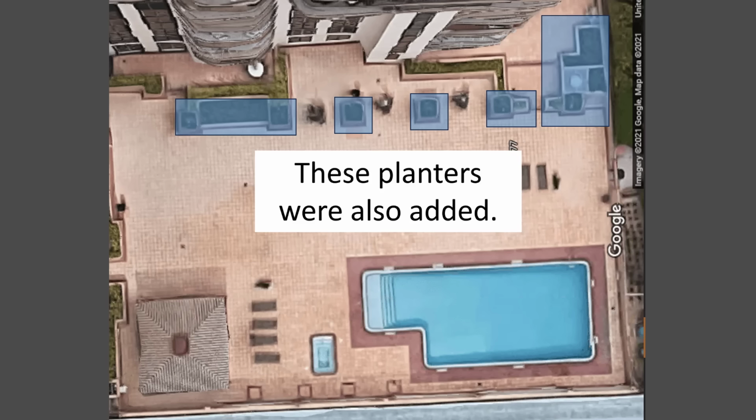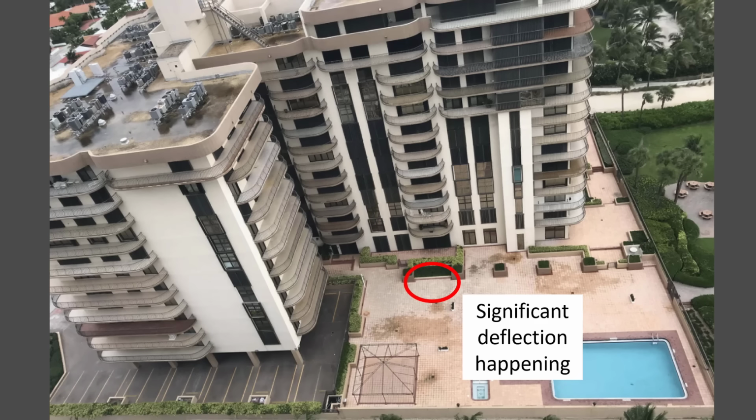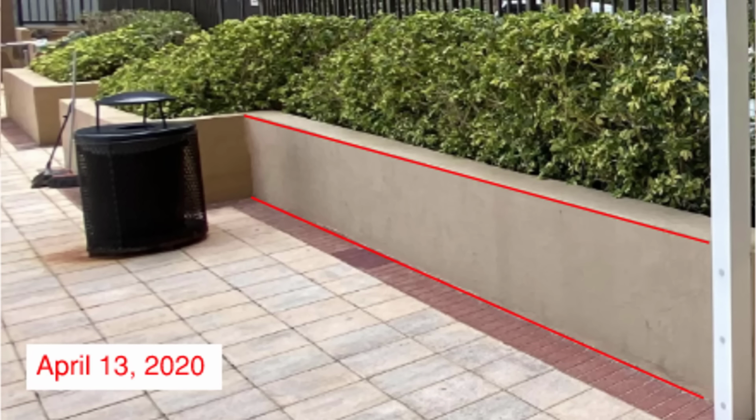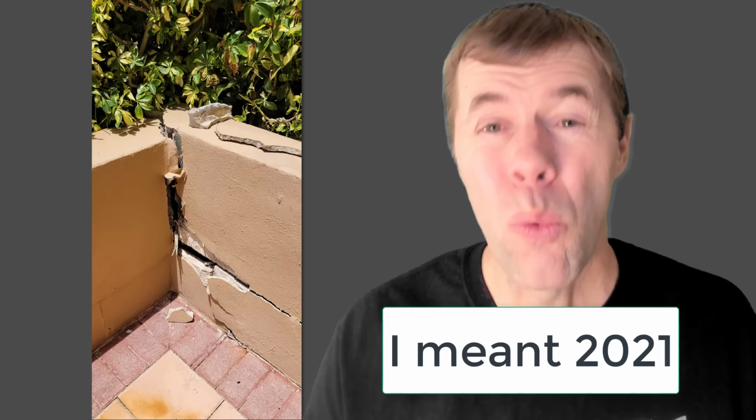Now, also, there's these planters that I have highlighted here. They were all added and were not part of the original plan set or design or calculations. And these are pretty large, hefty items. Yep, you can see some of them there. This caused significant deflection, or a warning. Something really horrible is happening right where I have circled. Here's what it looks like in 2020. But by 2021, there was cracking, there was deflection, there was sagging. And here's what it looks like by 2022, somewhat before the whole structure collapsed.